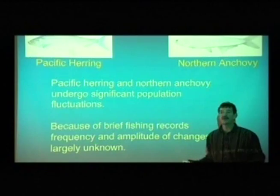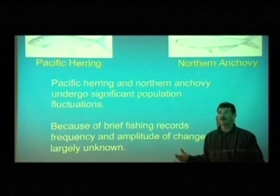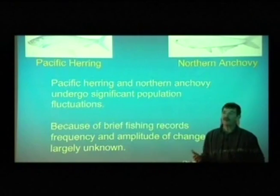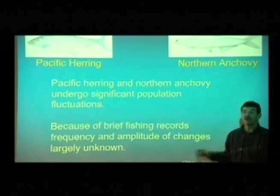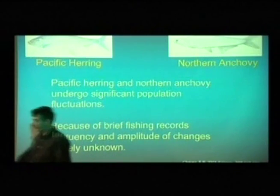We had the same problem on the West Coast with salmon fisheries, which they don't understand very well either. One year a huge population comes out of nowhere, and the next year it's nearly gone. They blame it on overfishing, they blame it on oceanographic changes, but no one really knows for sure. So in order to understand these things, you need to look at the longer record.